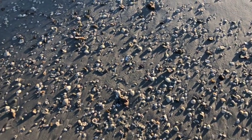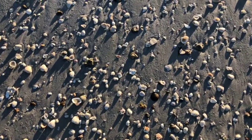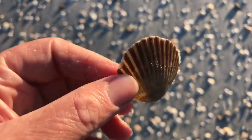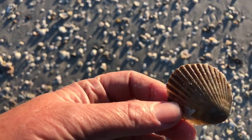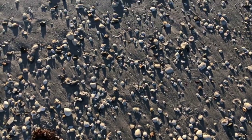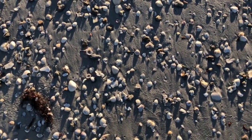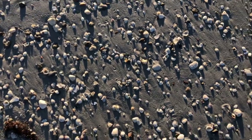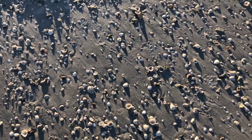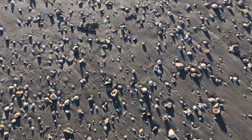Lots of little shells on the beach. Just see if we can find something interesting. There's a little scallop over there. Part of a scallop. Down here, there's so many little shells. They're so spread out. It's kind of hard to see them all. Gotta walk really slow.